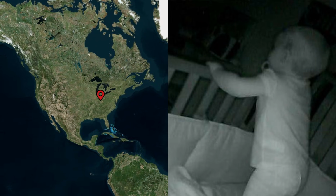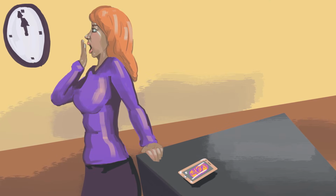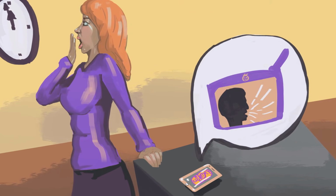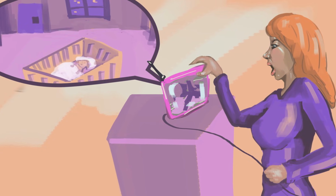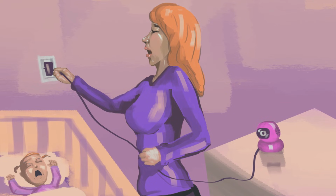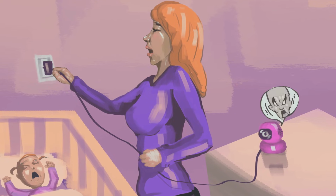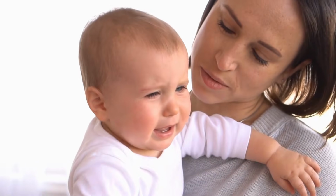An even scarier incident occurred in Cincinnati in 2014. One evening around midnight, Heather Schreck suddenly heard a man's voice coming from the baby monitor app on her phone. She checked a video feed only to see the camera moving of its own accord. Realizing her monitor had been hacked, she desperately tried to disconnect the system, but not before having to hear the man's voice violently screaming at her baby to wake up, alongside other obscene exclamations, scarring both her and her daughter for life.